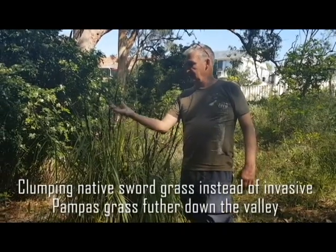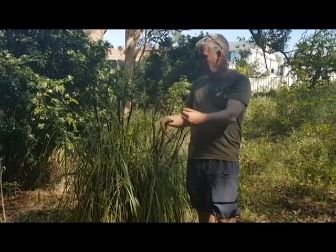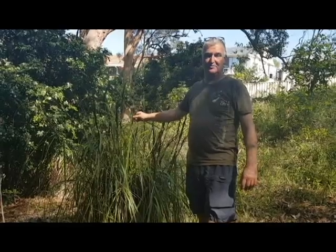This is native swordgrass. This is a native plant that occurs around this area, and actually it's quite widespread. It forms this beautiful clumping habit with these beautiful seed heads. And it's a much better alternative to the pampas weed, which we have to deal with further down the valley.